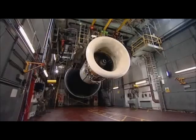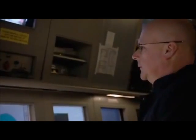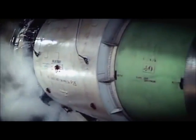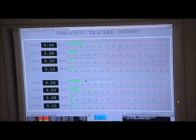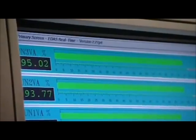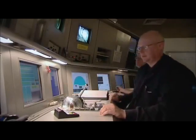Here, it'll be fired up and put through its paces in a simulation of the harshest flight conditions. 3, 2, 1. While engineers monitor vibration, rotation speeds and temperatures to ensure everything performs perfectly. Vibration is looking good. Max conditions now, hands down to going. 3, 2, 1, go.